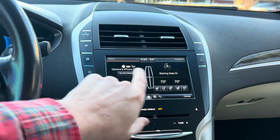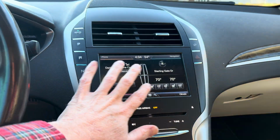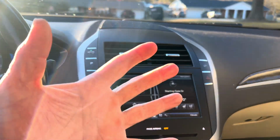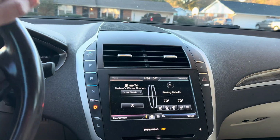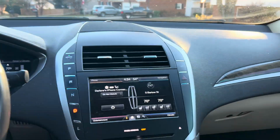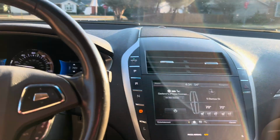These buttons, none of them are very sensitive. I find myself having to punch them sometimes several times to get them to work. And especially since I'm a shaky guy, sometimes I'll be trying to hit the heated seat button, and I hit the AC button instead, and then I got to get it turned off and try again at the heat, so it gets a little frustrating.